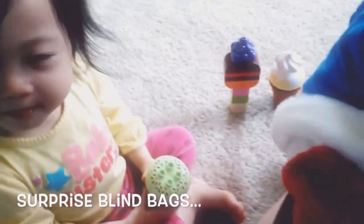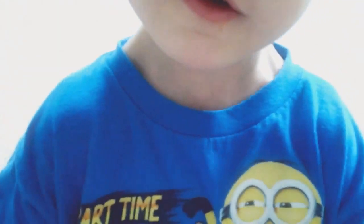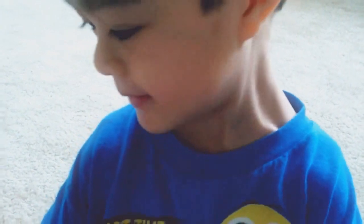Gonna do a stocking blind bag. And we got a puppy in my pocket. We got Laddie. It's a Scottish Terrier from series one.